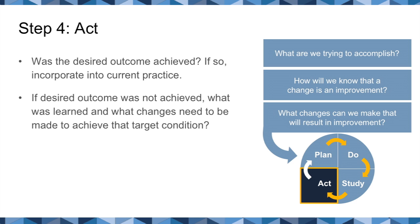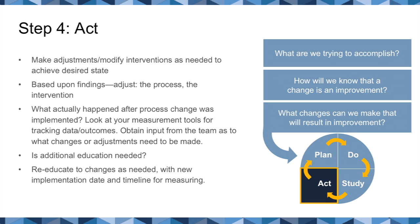Was the desired outcome achieved? If you are doing a PI project and the desired outcome is not achieved, you need to look back and see what did you learn from it, because you always learn something, and what changes need to be made to achieve that target condition. Again, this is part of that Plan, Do, Study, Act cycle. You make adjustments. You modify interventions as needed to achieve your goal or your desired state. Whatever findings you have, you need to adjust based on those findings.